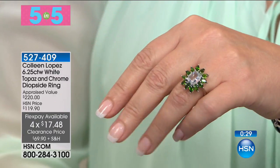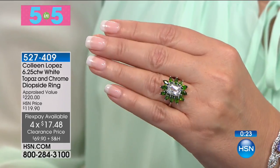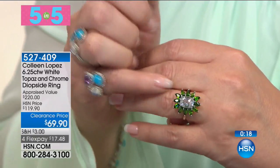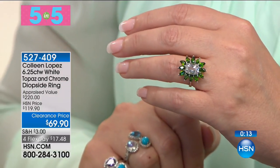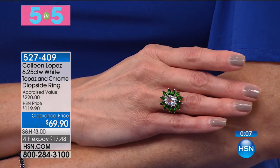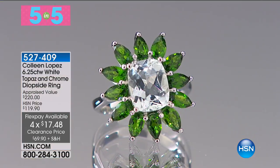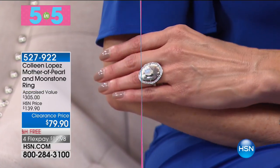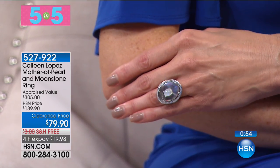At 119, we love it, but at 69, chrome diopside, honest to goodness, I think it is one of the most beautiful of all the gemstones. I love chrome diopside. The color green is magical. It's magnificent, and that is not heated. It's not dyed. It's not enhanced in any way. That's the natural color out of Siberia, and here you're getting it tonight for $69.90. You gotta love that. That's 527-409. So if you'd like to order it, this is the time to do it, girls. First come, first serve. Marquise cut stones in that Siberian diopside make up the petals of the ring with a radiant white topaz centerpiece.